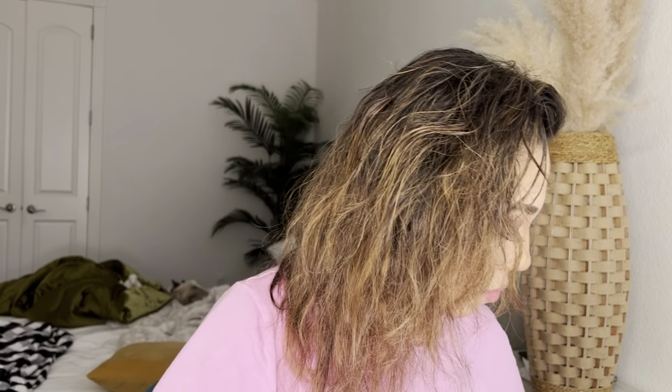Okay, we have this crazy wet hair mess here, and I'm gonna go in with my Dry Bar hair tool thing to do this hair, and don't mind the mess in the back.